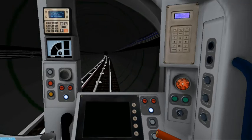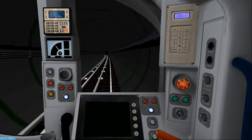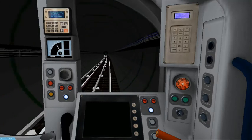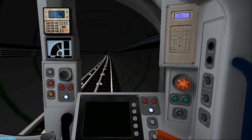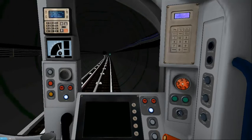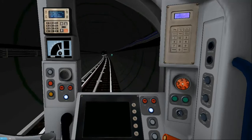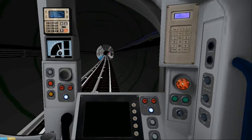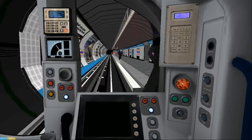Okay, so we're driving the train actually manual. It should be on ATO, and I can actually leave it on ATO if I want. I can just press Control A right now, and then it will put it onto the AI. So I might do that while we do the shouts and whatnot.